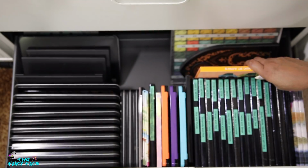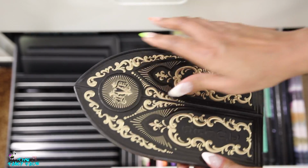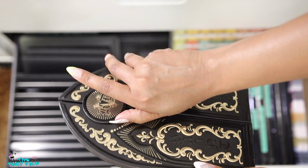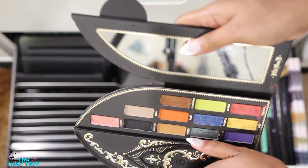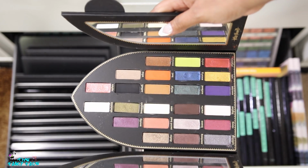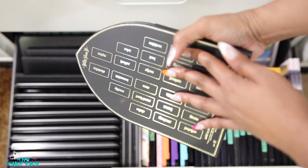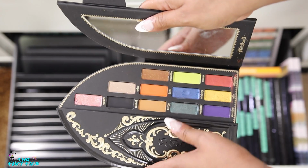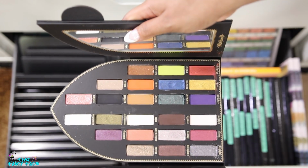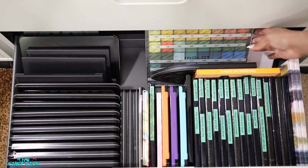Oh my god. We have this palette from a Kat Von D holiday collection. I actually did like this palette. I think this was like the Saint and Sinner palette or something like that. I don't remember the name. Let me see. Yeah, the Saint and Sinner palette. So one side was supposed to be the Sinner side, one was the Saint side. And yeah, I liked it.